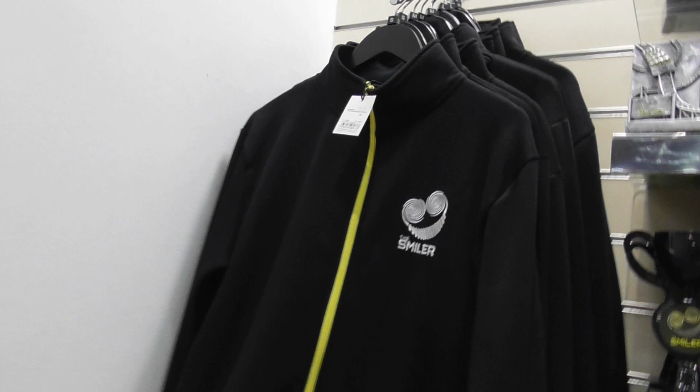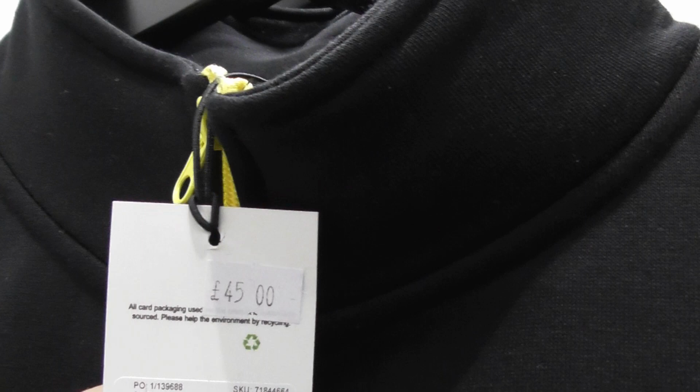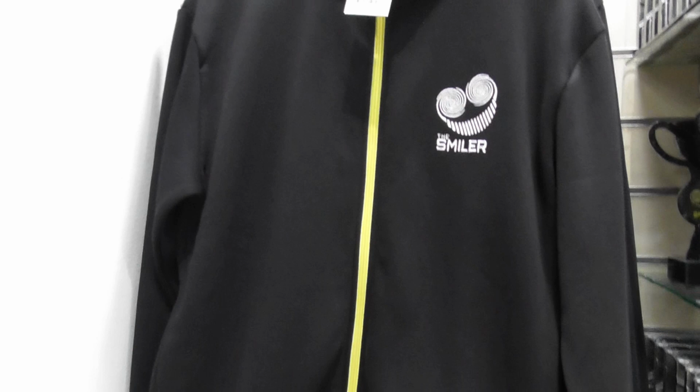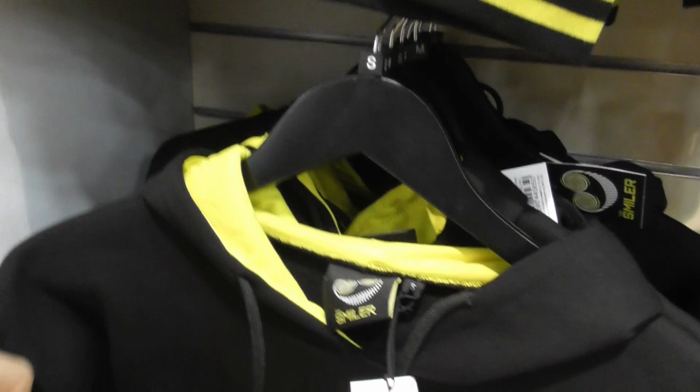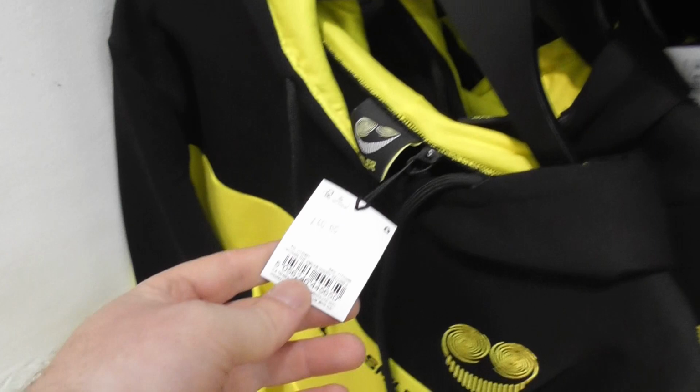So we have a smaller jacket. It's a really nice design jacket there. And the price is £45. But you do get a discount if you have a Merlin pass, and it's 20% off. And then we have the smaller jumper there. So really nice design, that one as well. And that one is £40.